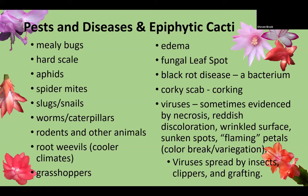There are viruses that affect the blooms, and there are viruses that affect the stems. Not everybody agrees, but viruses are believed to spread mostly by grafting and by not cleaning your clippers in between cuts. But some people think insects do move the viruses throughout the plants. Not everybody agrees on that. But definitely clippers, and we know that grafting has led to viruses spreading.